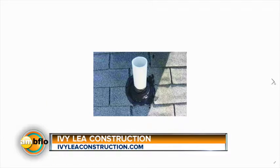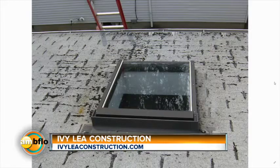This is a plumbing penetration. So that pipe right there is actually connected to your plumbing. That lets air into the system, so when you flush your toilet, the water goes away. So those are all penetrations, again, through your roof. And you see in this application, the tar around that is falling apart.